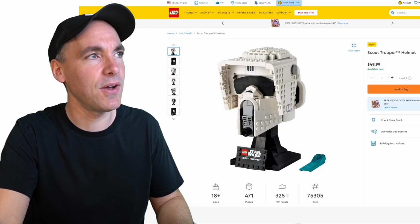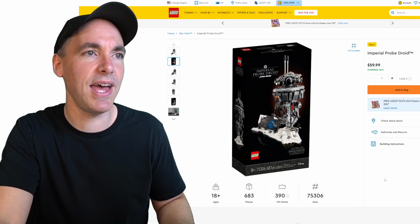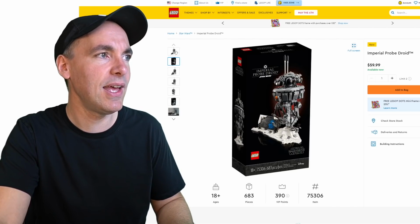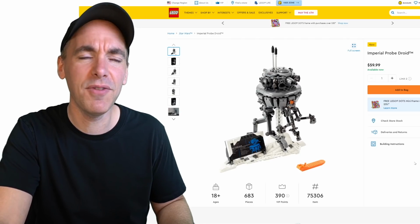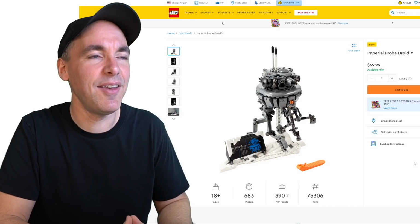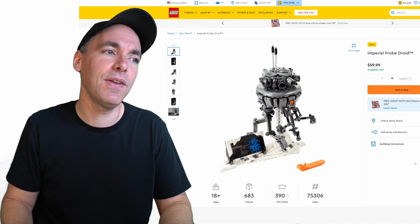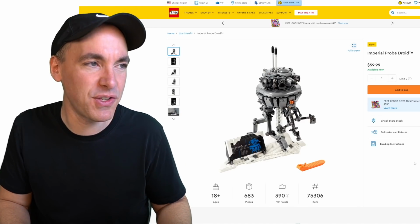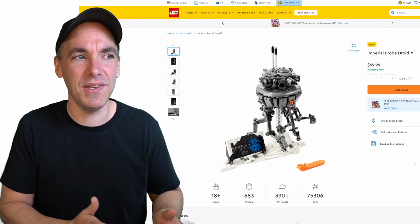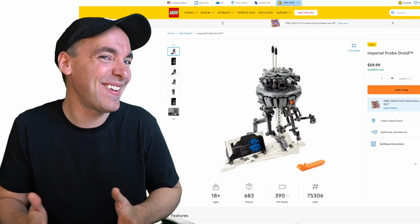What I'm not passing on in the world of Star Wars is this set. This is the Imperial Probe Droid. This is set 75306. I know some people were saying that they're not really loving this one, but I like it. It kind of feels robotic, obviously. And for $60, I might make this my May the 4th, or May the 1st in my case, purchase. But I have to add something else onto it. So I'm between this and maybe the A-Wing, I'm contemplating.